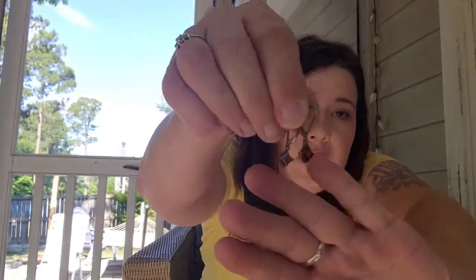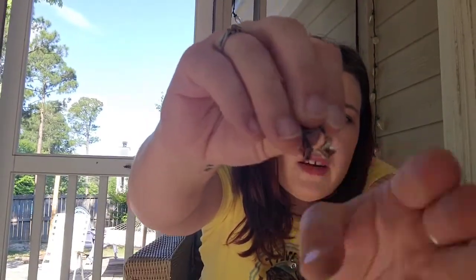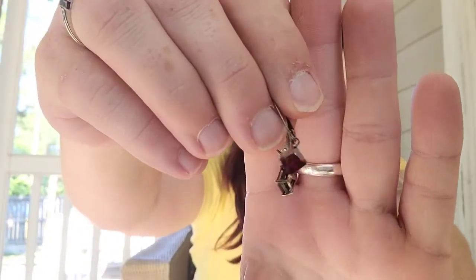But they are little danglies and they've got like a red stone. It's kind of diamond shaped. So yeah, they're really pretty and they're that style of hoop. I like those a lot, and I like that they're 925. That's always a plus.